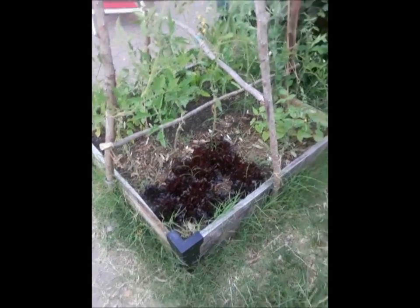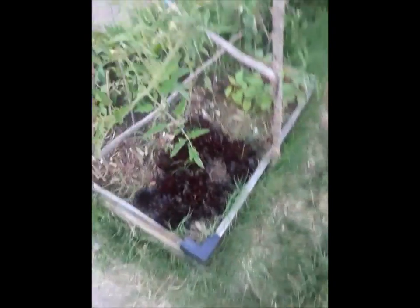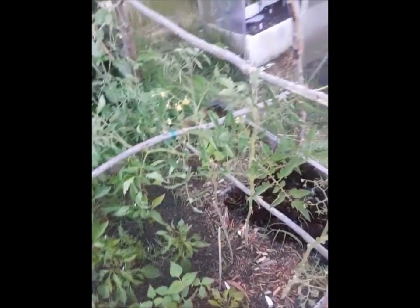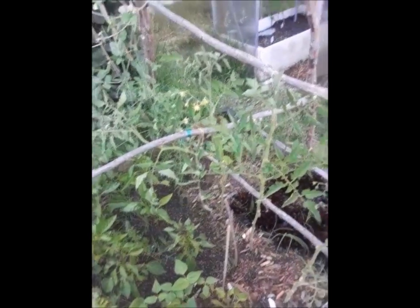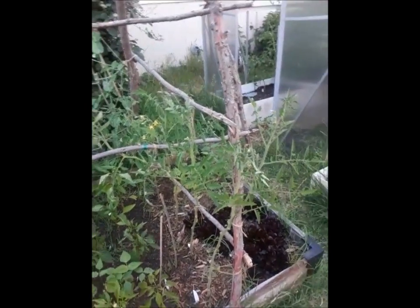Over here in the square bed, we have the red lettuce hanging on just fine. I really should start harvesting some of that and eating it so that the others have space to grow. All of the tomatoes are growing up nice and fine. They are reaching kind of the third level of the trellis now. Most of them are. And they're setting off flowers.